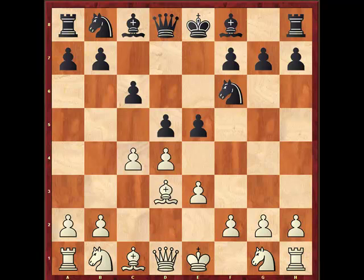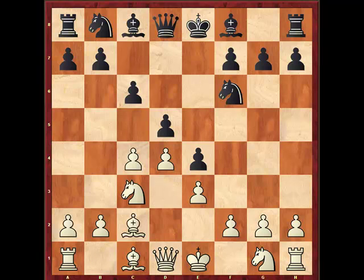So instead of doing all that, Kenkin took on c3, and this allowed Milton to play pawn to e4. And after the bishop came back to c2, we're actually in a bit of an unusual position here. It's almost a bit like an advanced French with colours reversed.